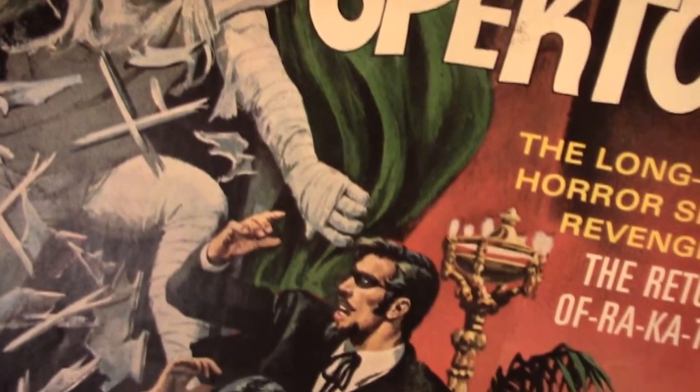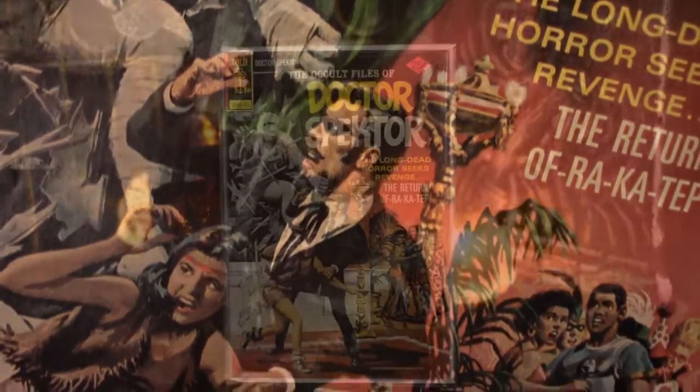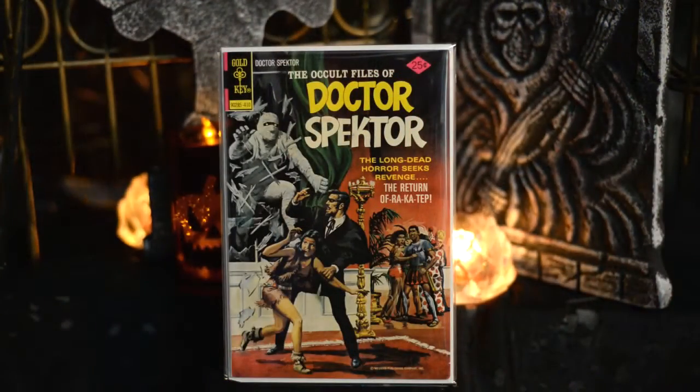So the book is getting up there. And I just like it purely for cover appeal. It's got that really nice painted cover. I just love the way Gold Key presented these books at the time. And yeah, I'm very happy with it.